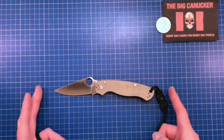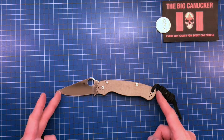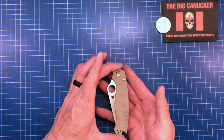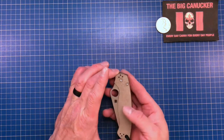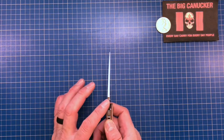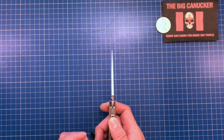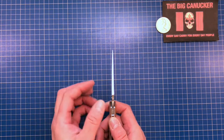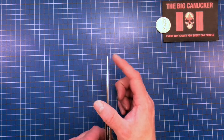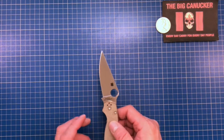So the overall length of this one here is 8.29 inches, so it is sub 9 inches. The closed length is 4.82 inches, so like I said, it's a big handle coming in almost 5 inches. Now the blade steel is 3.7 mil thick, or 1/45 of an inch. But you can see that it's got some good thickness here, but it tapers down to a very fine point. Now, this is definitely a knife that you don't want to pry with, that's for sure.